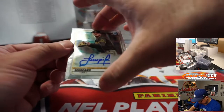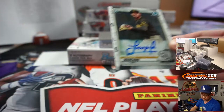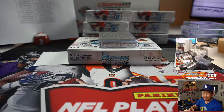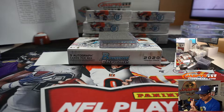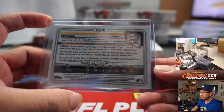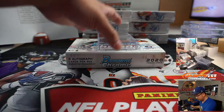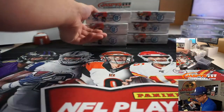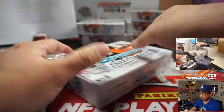And we got Tucupita Marcano for the Friars. Mary with the Padres. Alright, we're halfway through this full case break. This is Pick Your Team 2, ladies and gents.